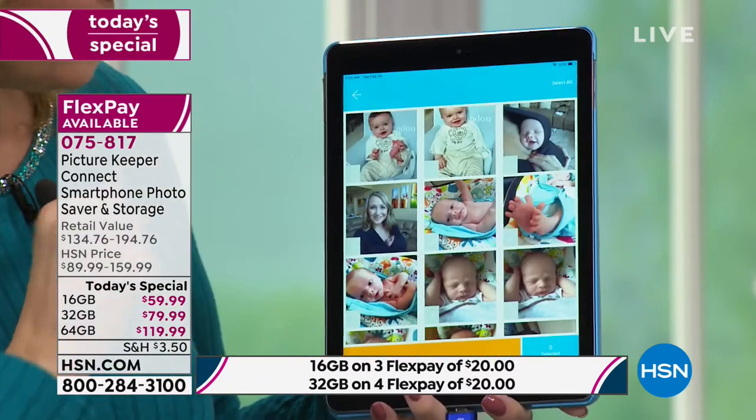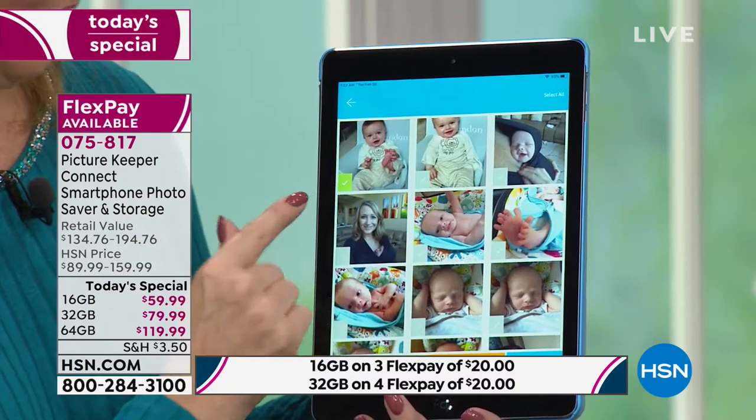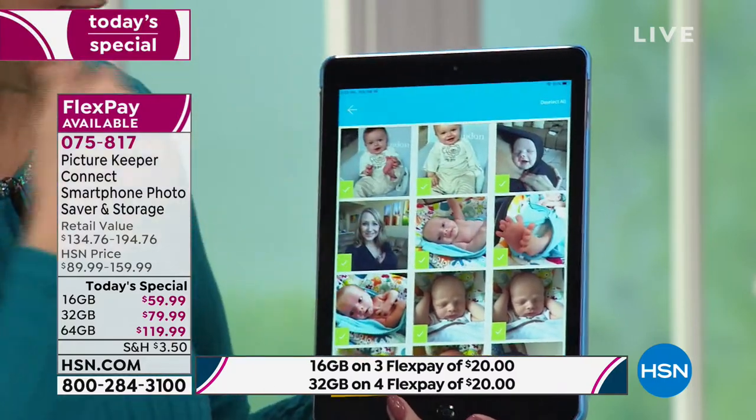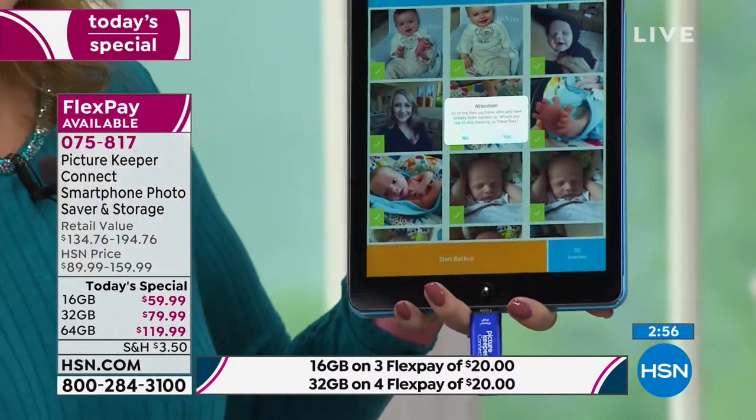I had some really fun pictures of my son Landon. You can go in and select each individual one if you want. You can tell with that big green check mark that it's easy. I'm going to select all. So this chose all of them. Start backup. Look at this.